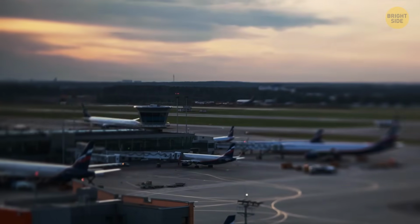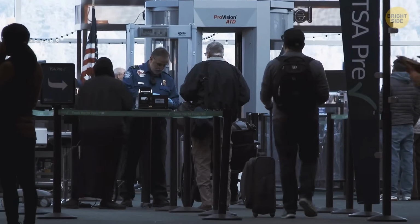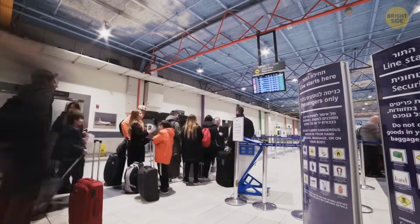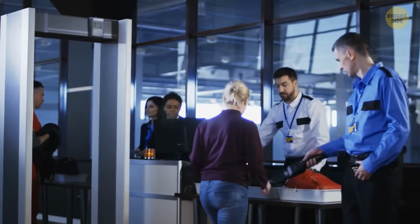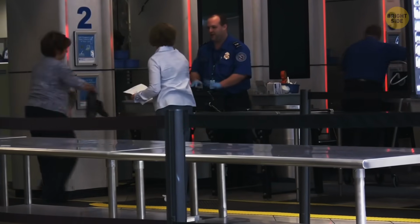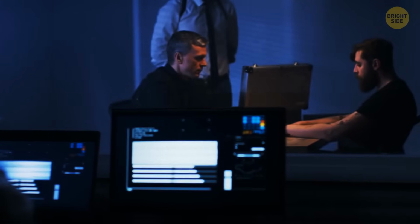Most airports have specific experts called profilers. These people practice what's called SPOT, or the screening passengers by observation technique. They carefully analyze facial expressions, gestures, and behavior in order to detect suspicious people. Their job is to notice the nonverbal signs of anxiety, such as people licking their lips, itching, or looking around a lot. If a profiler notices a person acting in a weird or off way, they can invite them for an inspection, where they can talk to the person to find out more about them.